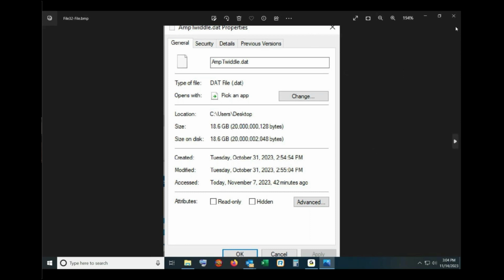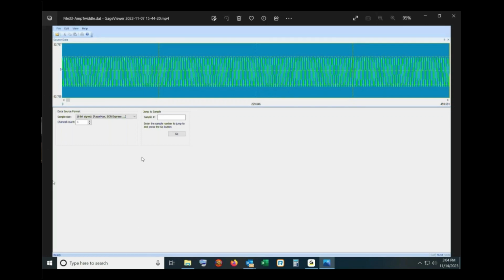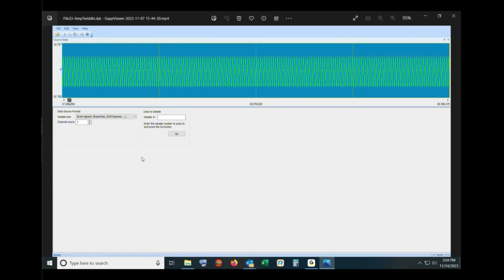So what we're going to do now is open up this file in our GaGe viewer here. So there's the sine wave. We're going to scan through. So each gigabyte you'll see is 2 seconds.